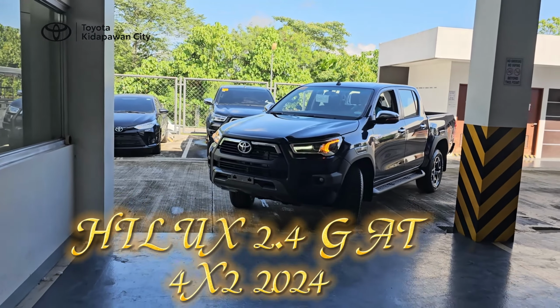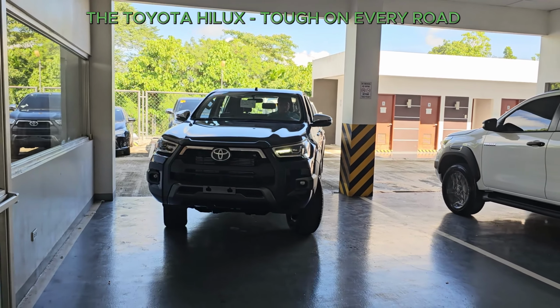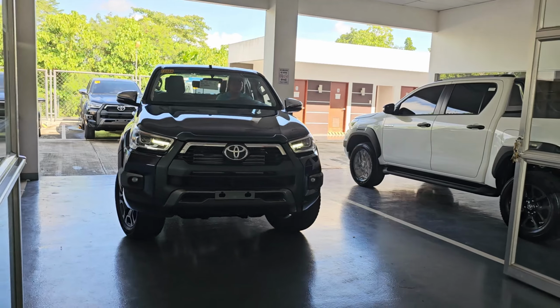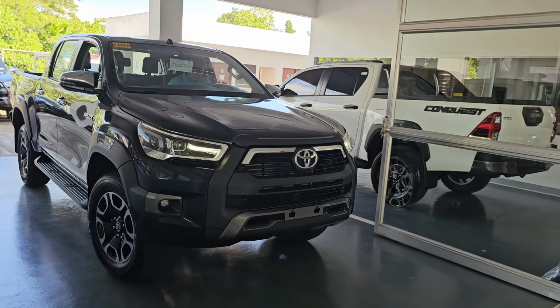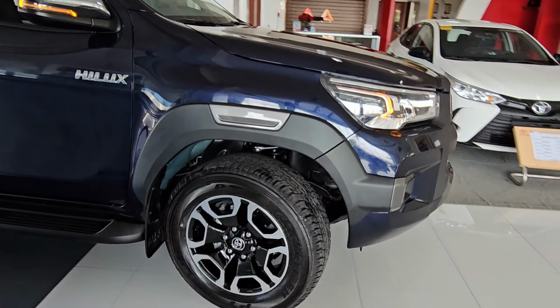The 2024 Toyota Hilux G now gets the Conquest look. Built for the tough roads, this car ensures driving is safe with its high performance.